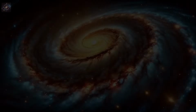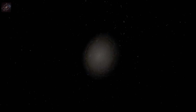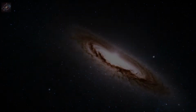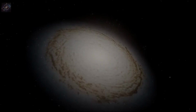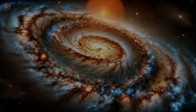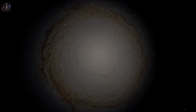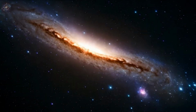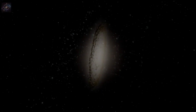Zooming out, the halo of the Sombrero galaxy reveals another layer of its story. This diffuse, spherical region is home to thousands of globular clusters, dense collections of ancient stars bound tightly by gravity. Each of these clusters is like a relic from the early universe, a fossilized record of the conditions that existed shortly after the Big Bang. Studying these clusters offers clues about the galaxy's formation history and the broader processes that shaped the cosmos in its infancy.